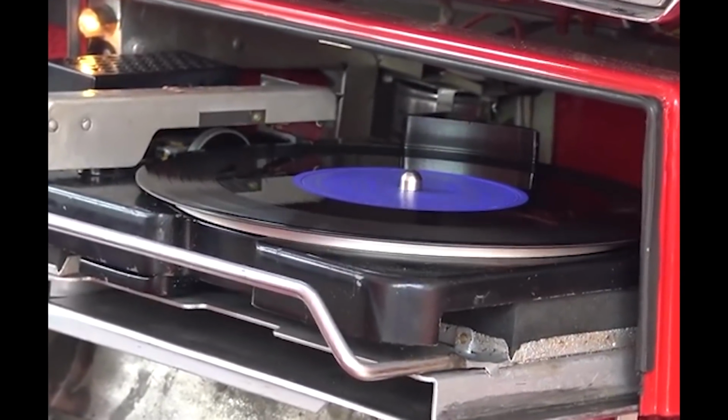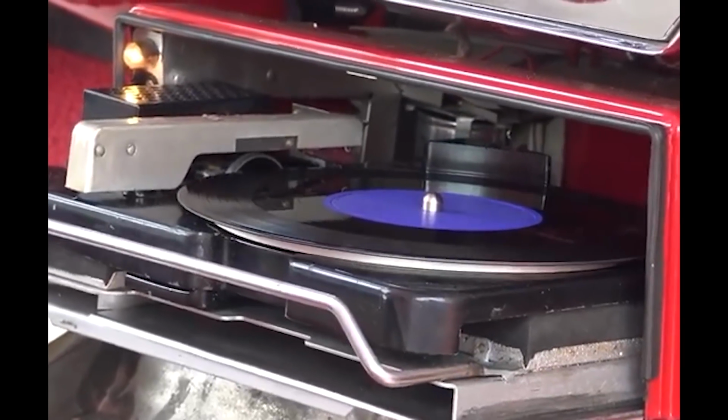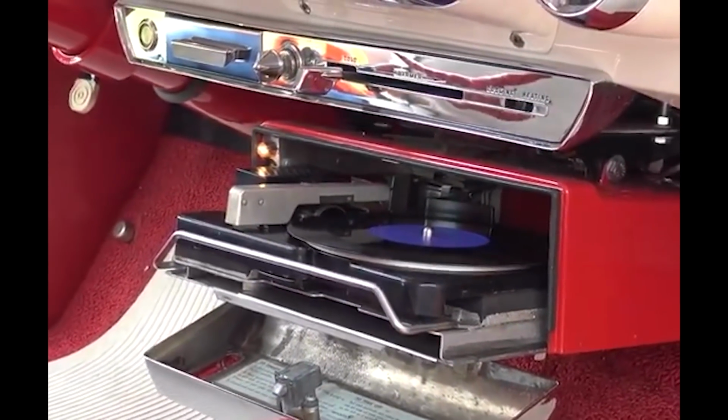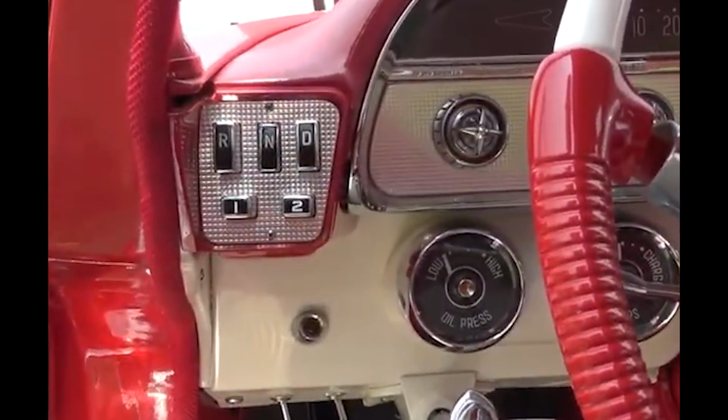The in-car phonograph, called the Highway Hi-Fi record player, was designed by CBS Laboratories in the 1950s. The Highway Hi-Fi was available as a factory-installed option in new Chrysler products. It was an absolute failure.